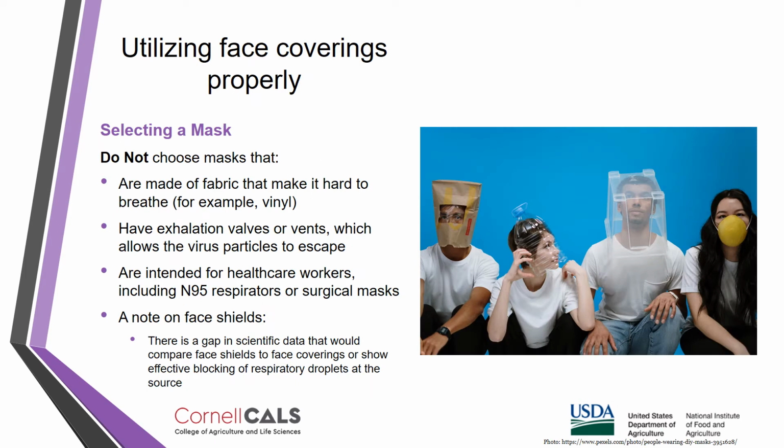So when you're selecting a mask, at this point in the pandemic, you may have had experience with various styles of masks, but there are things that you want to think about. You want to make sure that you're not choosing a mask that's made of fabric that makes it hard to breathe. You want to be comfortable, or else you're going to be fiddling with your mask quite a bit. So you don't want to be wearing the vinyl face mask, for example.